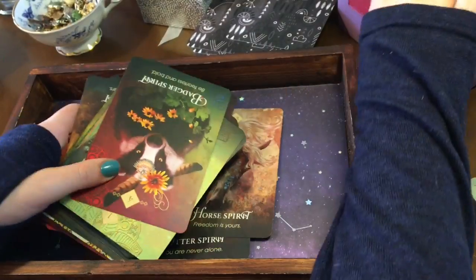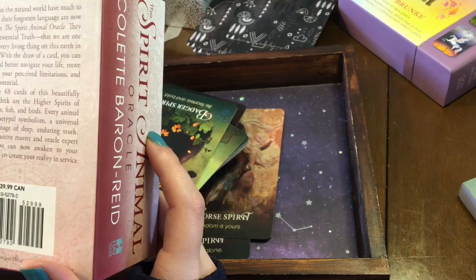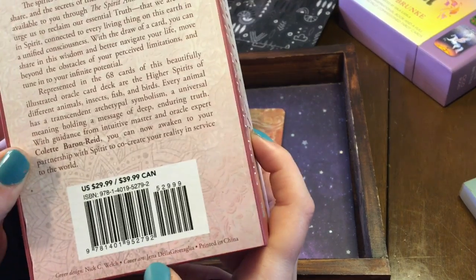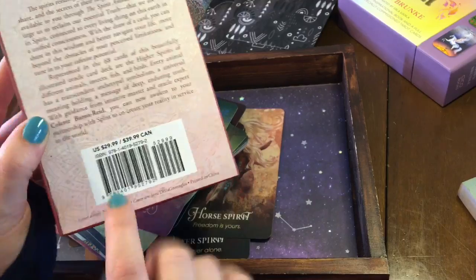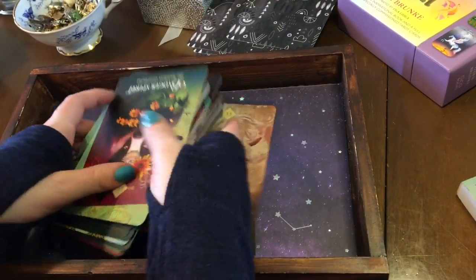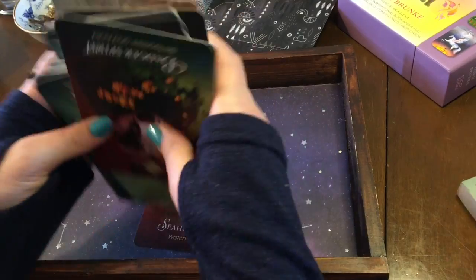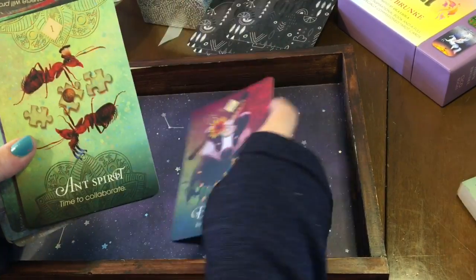Now, the artist, I always pronounce her name, and I hope I'm saying it right, but I believe it's Jenna Della Gratalia. I'm so sorry if I'm saying that wrong. But I believe she does most of the artwork for Colette's decks. And I just like to make sure that the artist receives credit because, like, look at this. Just so beautiful.